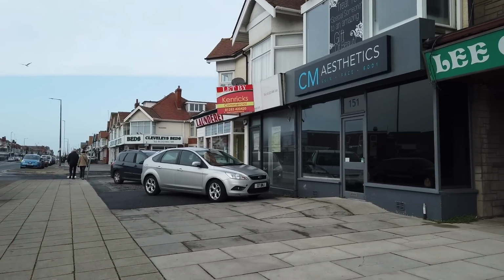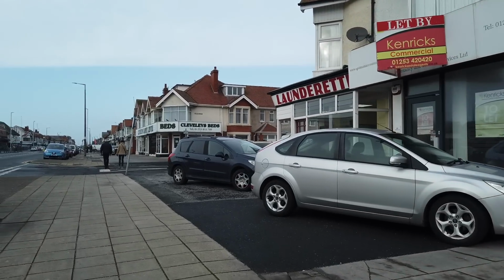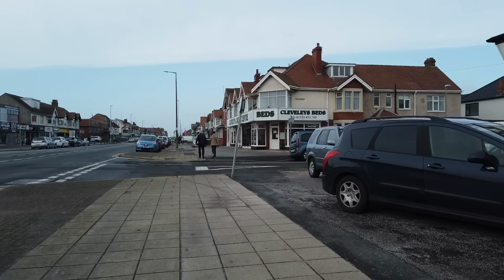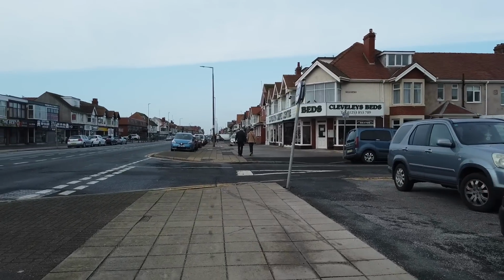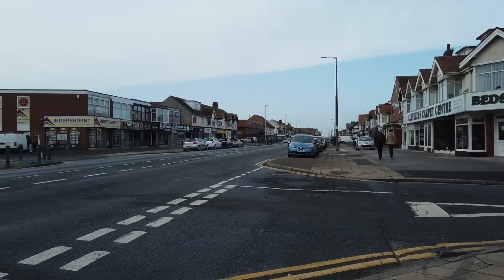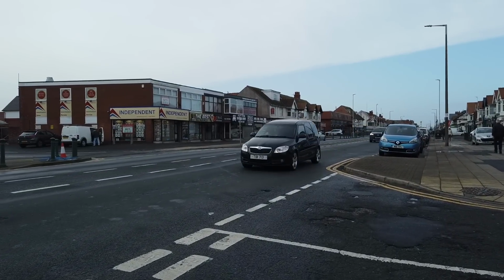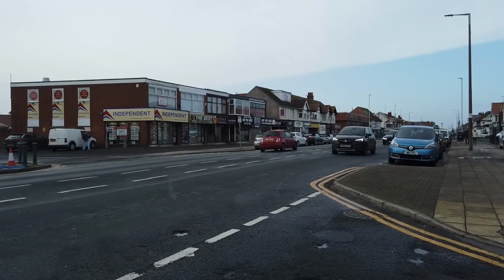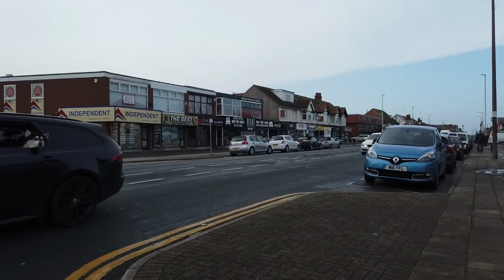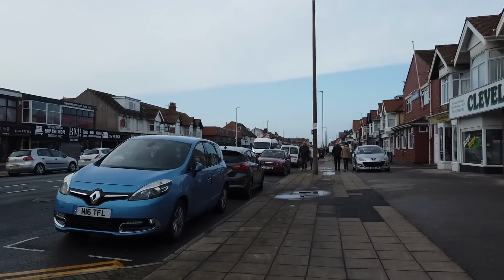It's quite lively, it is. And I know a lot of people that come up this way, they come here to retire. So it is favoured by the older generation, Cleveleys, but there's quite a lot of young people here as well, and there's a lot of trendy bars and you know those dessert places. There's one up here I'll show you that the kids like to go to.